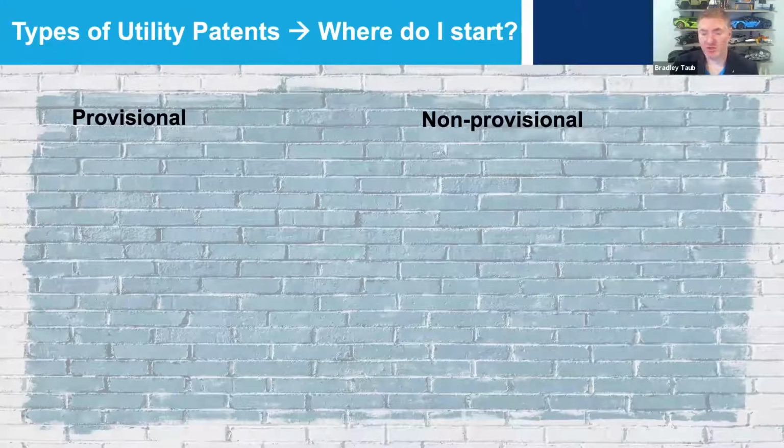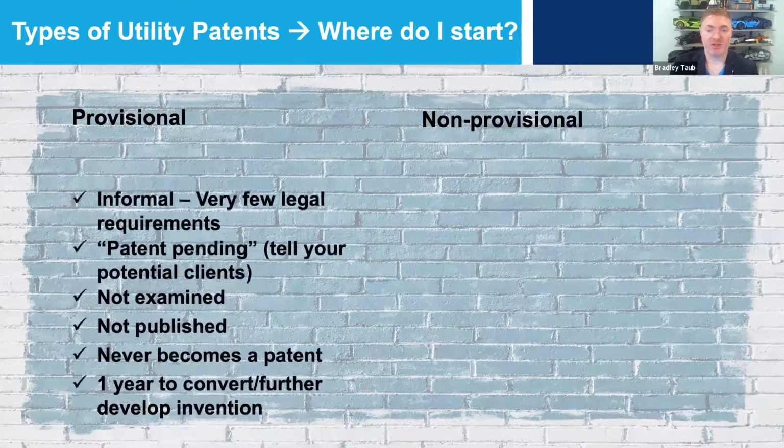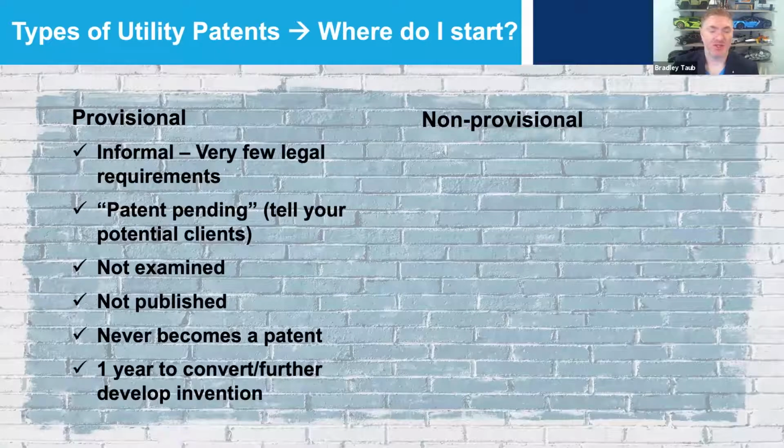Okay, so let's talk about utility patents. There's two types of utility patents in the US. You've got your provisional application and you have a non-provisional application. A provisional application is a great tool in the US. It's very informal. There's very few legal requirements. You could essentially file your sketches or notes on the back of a napkin. As soon as you file even a provisional application, you can tell everybody, hey, I'm patent pending.